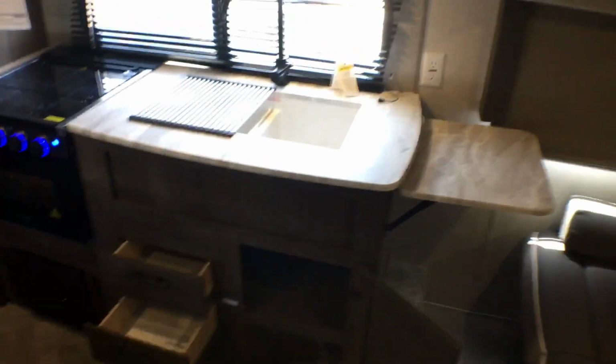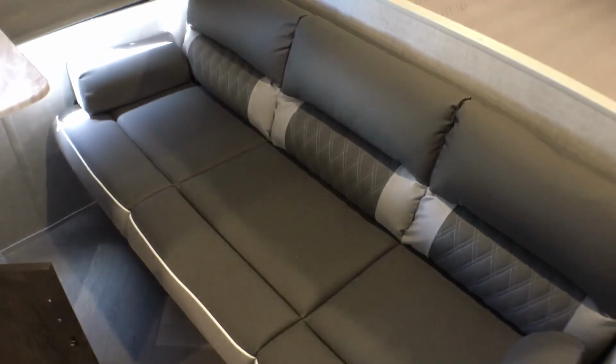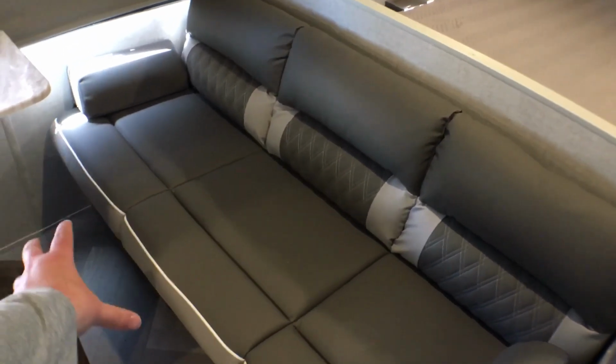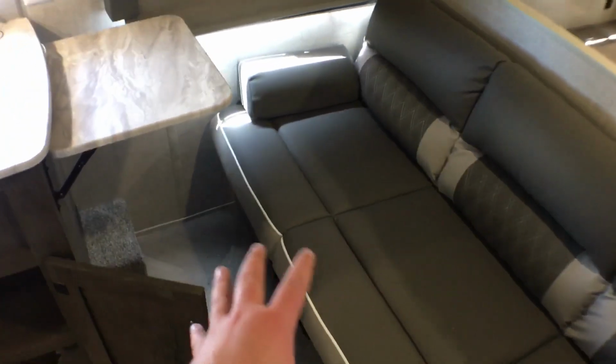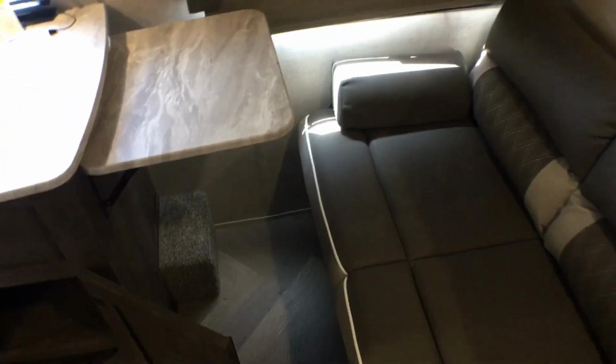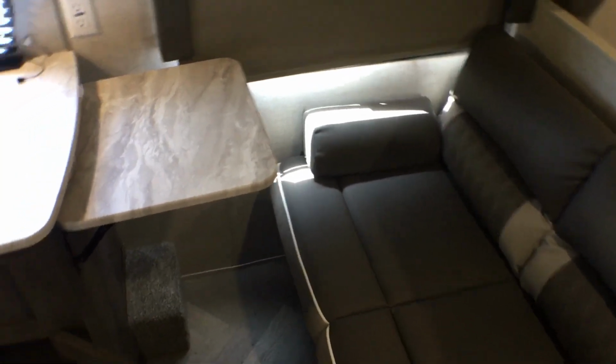Real quick, before we get on to the rest of the kitchen, there is no storage under this sofa other than that little shoe garage that I showed you earlier. Your furnace is back up underneath that other half of the sofa. So you do lose a little storage there, but it's not because it's wasted space. There's a component there that they don't want you to get to.